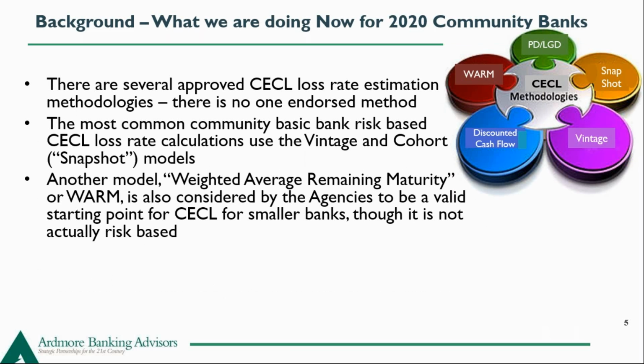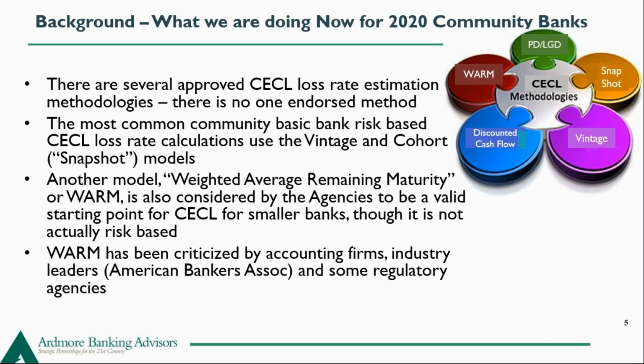Another model, which is the weighted average remaining maturity model, or WARM, is considered by the agencies to be a valid starting point for CECL, though it is not considered a risk-based solution. Also, we found that WARM was criticized by a number of the accounting firms and some of the industry leaders like the American Bankers Association. So we decided that we'll focus this conversation on how vintage and cohort are affected by different variables in the calculation and what best practices could be evolving.